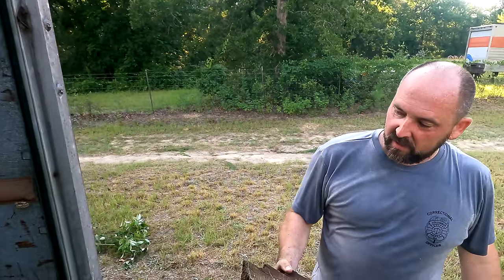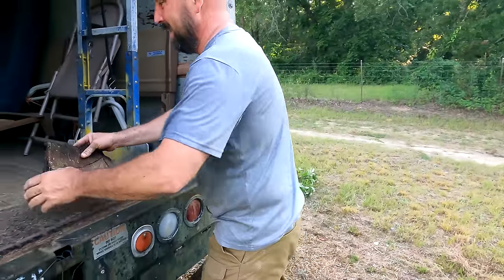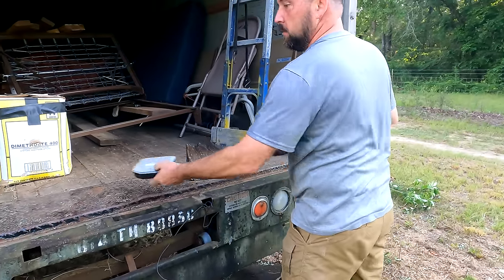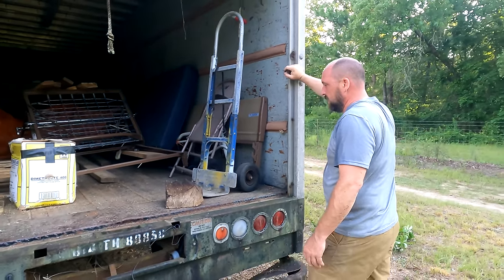I bet you this is the original equipment car chalk. It is. You know how rare it is to find the original tire chalk in these? Yeah, I'm almost ashamed to burn it. Oh, that's right. All right, I opened it. You can close it.